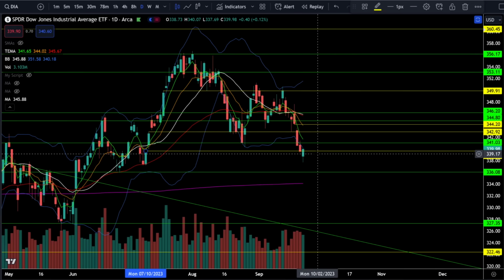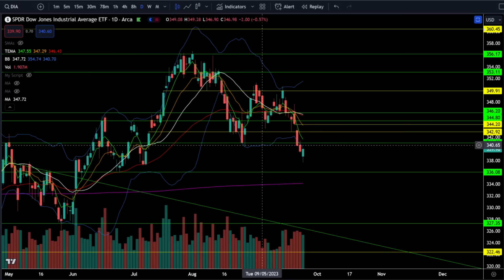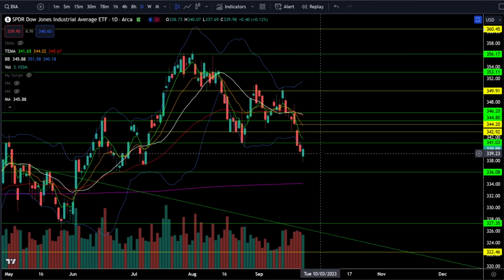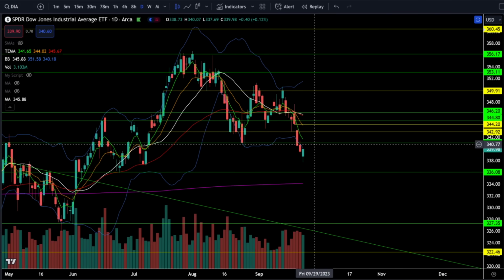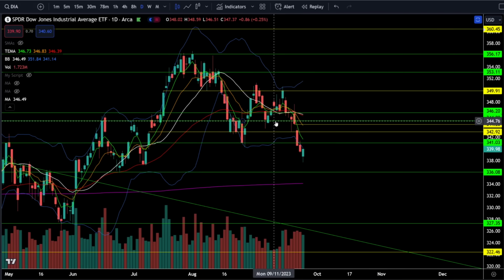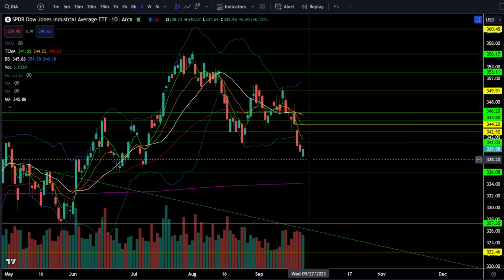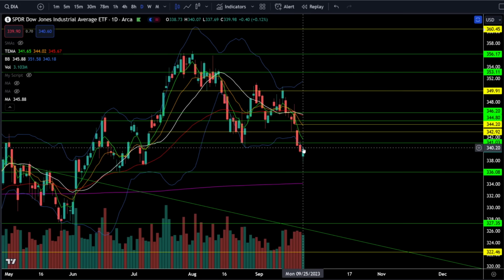On the Dow Jones, we were up 0.12% today, and the Dow Jones finally closed the gap that we had at 339, so we can delete that. And we can see again, the Dow Jones is also making a lower high into a lower low, just like we see in the S&P 500. Now this does look like a clear double top rejection from 350 when we broke down below the neckline at 345, and it looks like we've largely hit that price target from the double top, and we're extremely oversold outside the lower Bollinger Band now for the 3rd day in a row.